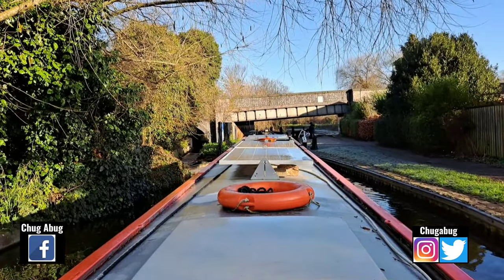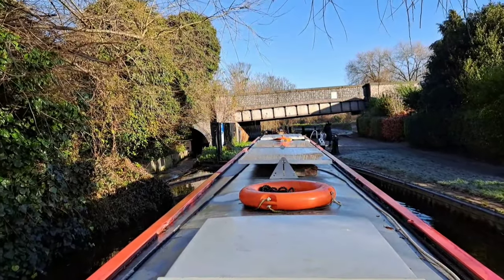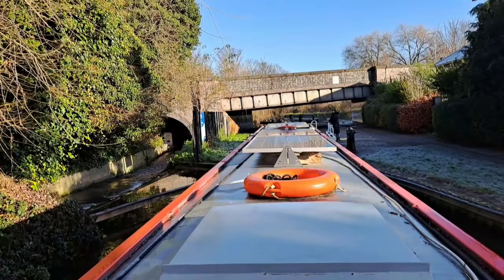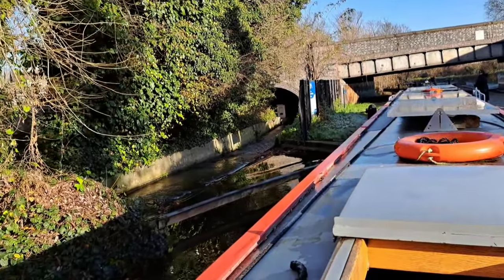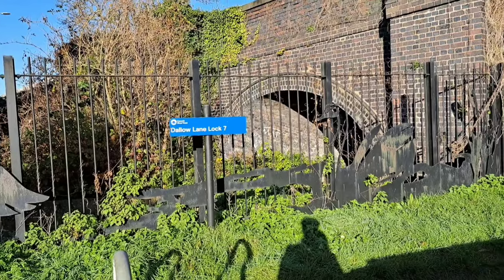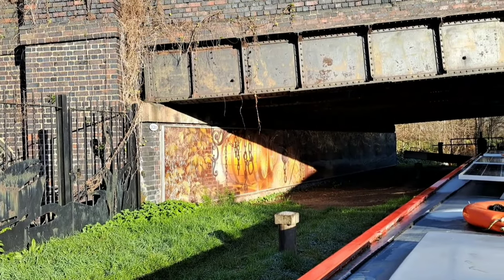Right, let's get chugs in. So much work has been done on this lock to make it look pretty with all the ironwork and the paintings. Just a shame the paintings have had to be covered up with the perspex because of the graffiti artist. Also, the grass needs cutting in here. Sounds like I'm moaning, I suppose I am. And somebody's put so much artwork in here just to let it be covered up by nature. It's a shame.